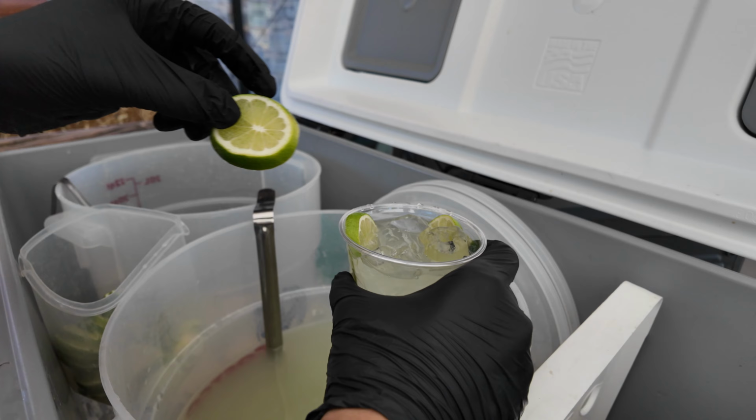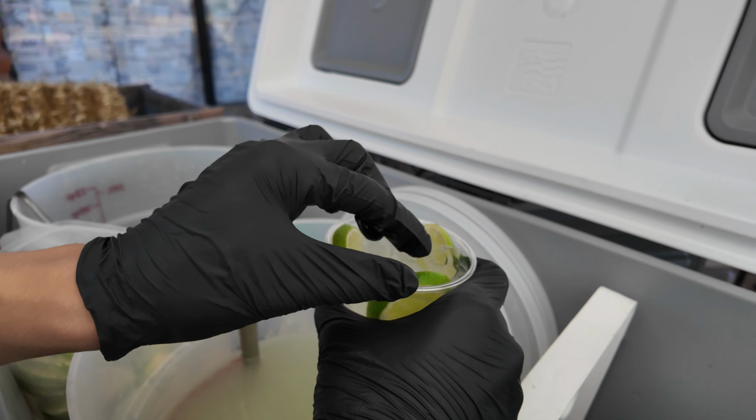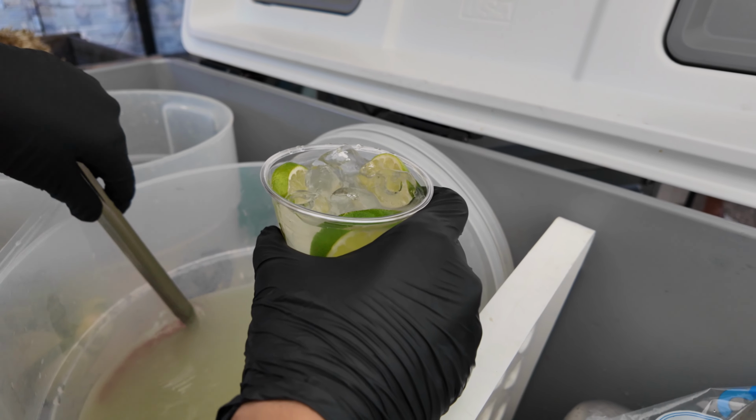Of course, we did not forget the drinks. It is, after all, the desert here in Arizona. So what am I gonna get? I am going to get a delicious, refreshing limeade. And of course, the standard horchata. When you're in 100 degree weather, that looks amazing.